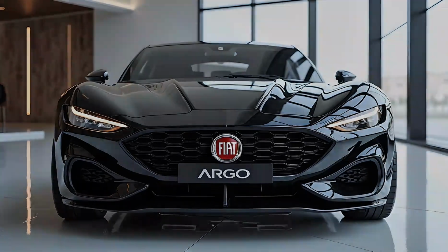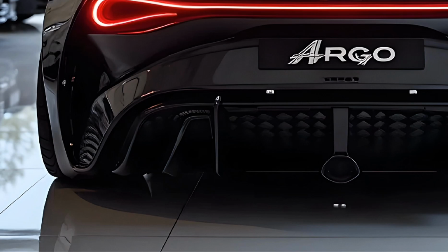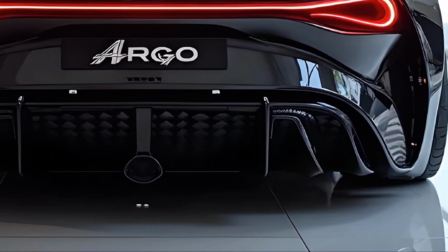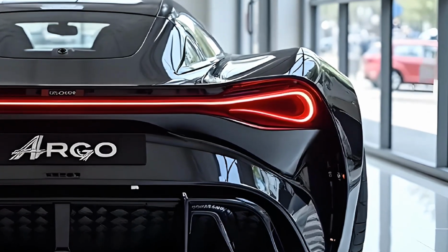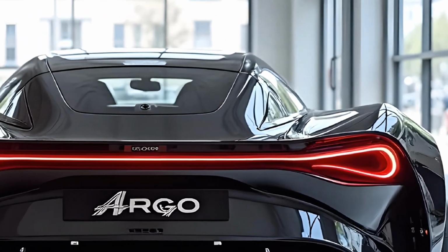With its refreshed, sharper front fascia, the redesigned LED headlights, and a sleeker, more aerodynamic profile, Fiat has clearly put a lot of thought into modernizing its look without sacrificing its iconic charm. The updated grille and new wheel designs give it a premium edge, and it now looks far more upscale than you'd expect in this segment.